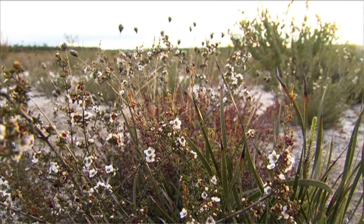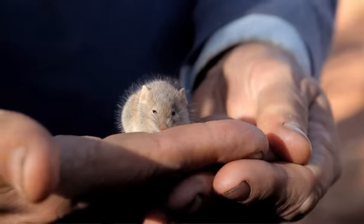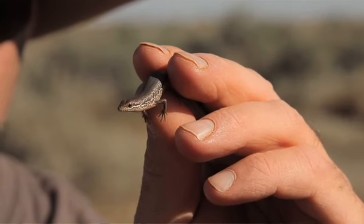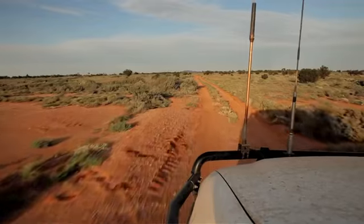Scientific research is important because it underpins our response to Australia's biodiversity crisis. 1 in 3 of our mammals is threatened with extinction. Australia has one of the worst rates of mammal extinction in the world, and we're losing species at an alarming rate. In order for us to address these problems, we need sound underpinning to what we're doing.